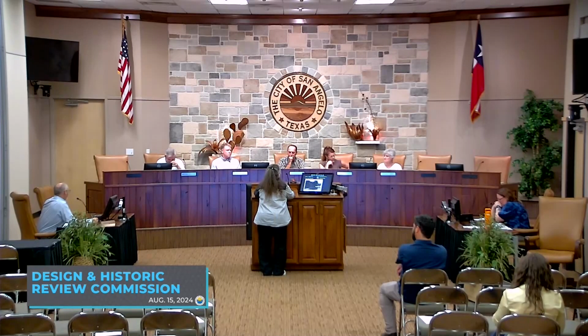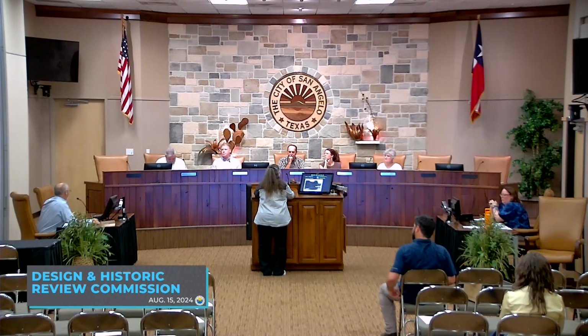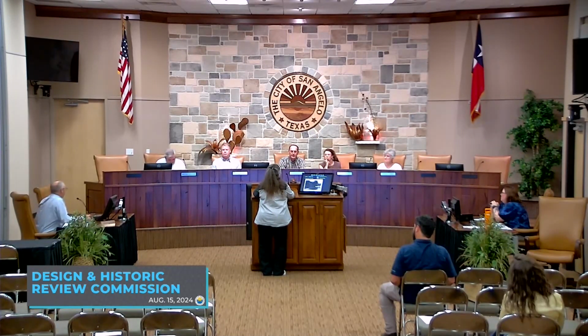I don't know if windows have been changed out. We know doors have been changed out. We know there's been interior remodeling that has not gone through the permit process yet. So there are still some big questions for this project that are mostly on the permitting side. But we just want you to be aware there have been changes externally that have not been approved yet. Okay, thank you.